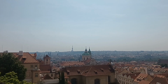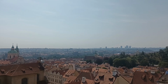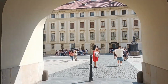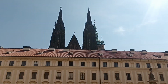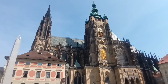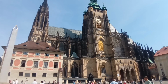This is the view of the city from the foot of the Prague Castle. Look. The Prague Castle. We're here in Prague Castle. Stopping here in Prague Castle, which is a very big compound, and now we're stopping in this cathedral.